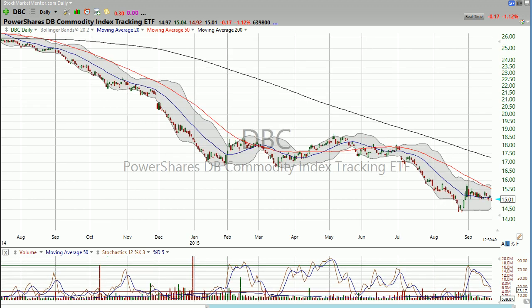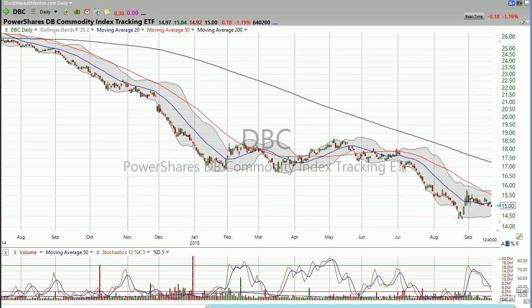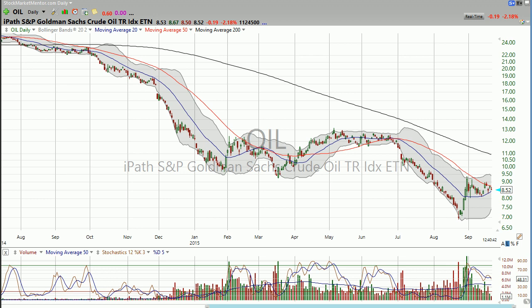Commodities. Okay, maybe they're basing here, but I look at this, and to me, this is my inflation ETF. When they start ticking higher, that's when I'm going to start wondering if the Fed might take action. But there's no inflation, and it almost seems like an inverse thing. You'd think that this might prompt the Fed to act. It's really not. It's just a gauge of inflation, raw materials. It's not working.